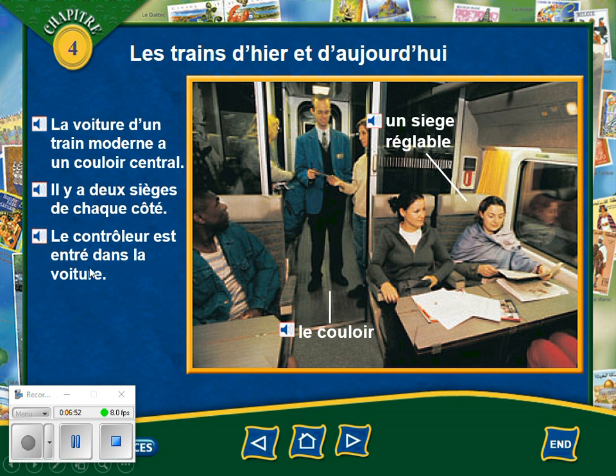All right, here's the passé composé avec être again. Entrée takes être. The contrôleur, or the conductor, he's not the guy who drives the train, but he's the ticket man. He's the guy who comes around and checks your ticket. And we use contrôle as a verb as well.